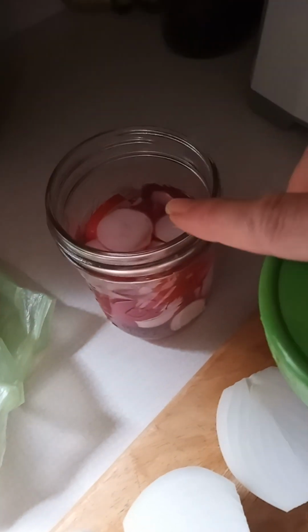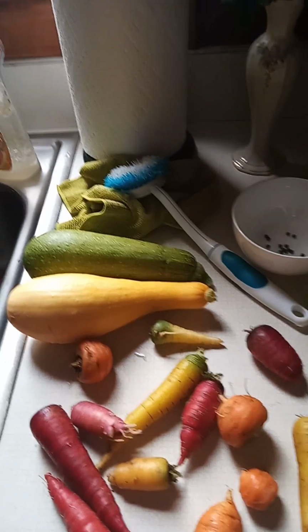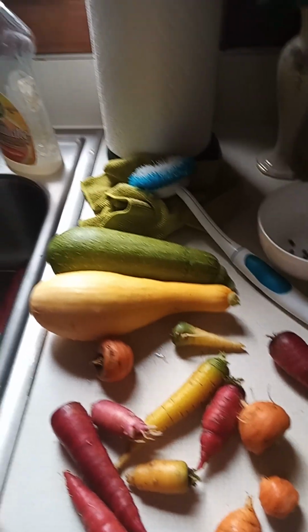I took the rest of the radishes that didn't fit on the cookie sheet and I'm fermenting them. Pickled radishes are great with Greek food, great with Mexican food, great on hot dogs.